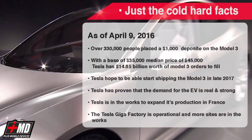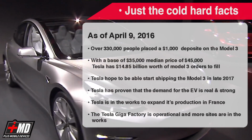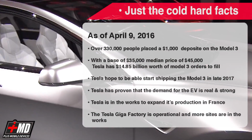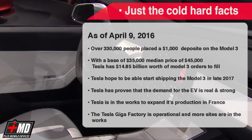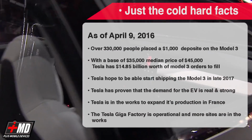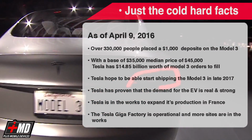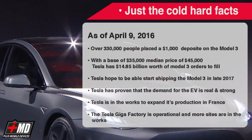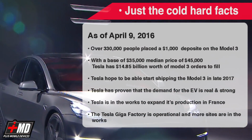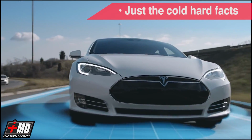Tesla hoped to be able to start shipping the Model 3 in late 2017. Tesla has proven the demand is real and strong. Tesla is in the works to expand its production facility in France, so it's looking to expand in France. Tesla Gigafactory is operational and more sites are in the works, and you definitely need more Gigafactories to fill this order.